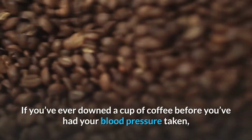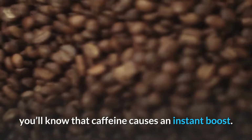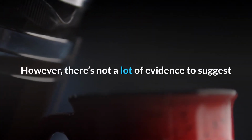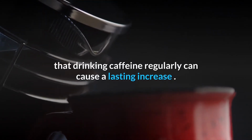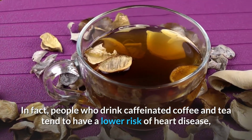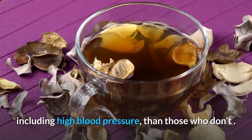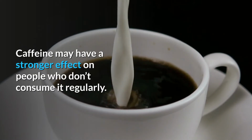Cut back on caffeine. If you've ever downed a cup of coffee before you've had your blood pressure taken, you'll know that caffeine causes an instant boost. However, there's not a lot of evidence to suggest that drinking caffeine regularly can cause a lasting increase. In fact, people who drink caffeinated coffee and tea tend to have a lower risk of heart disease, including high blood pressure, than those who don't. Caffeine may have a stronger effect on people who don't consume it regularly.